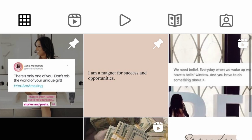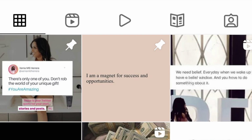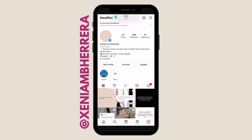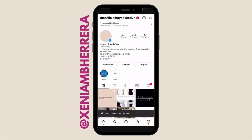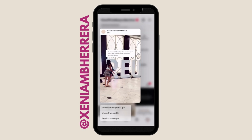It's officially here. We can pin our posts to our profile. So I'm gonna actually show you. I don't have it on my main accounts, but I went ahead and grabbed one of my smaller accounts so you can see it. So the simplest way to do it is you press on the post that you want to pin, and you can just press pin to profile. That's actually super simple. I know I wanted it to be a longer tutorial.